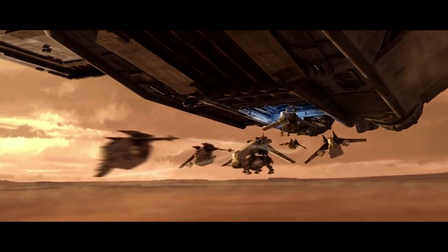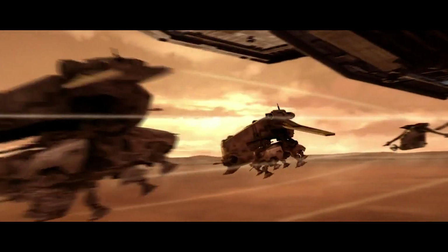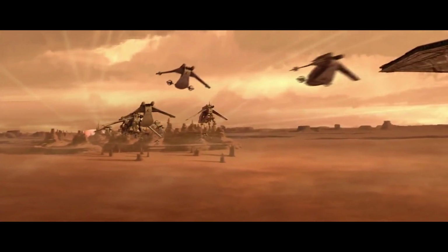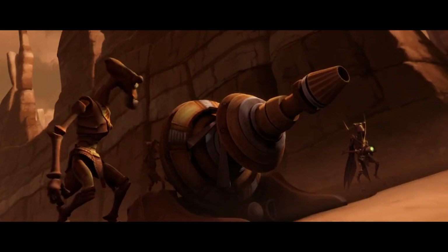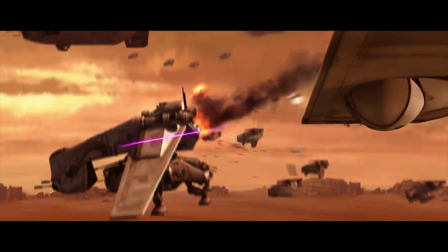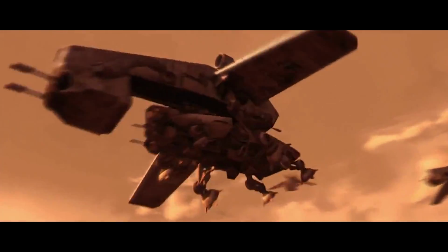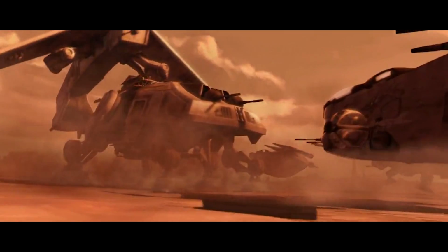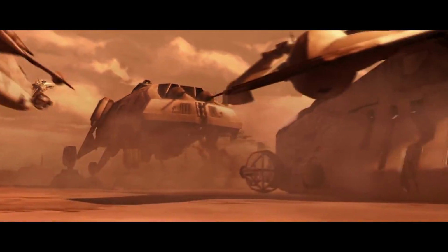But it's the way that the GAR and clone troopers deployed these vehicles that really makes it stand out. As an infantry fighting vehicle, the ATTE had no equal. Combined with a design that allowed it to operate in a variety of environments and able to sustain its crew for an extended period of time, this was a cost-efficient and reliable design that allowed the GAR to successfully hold off a much larger Separatist droid army.